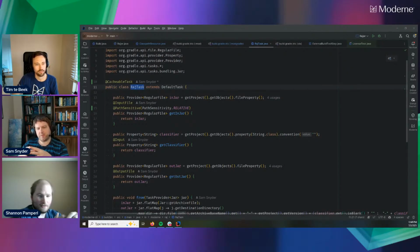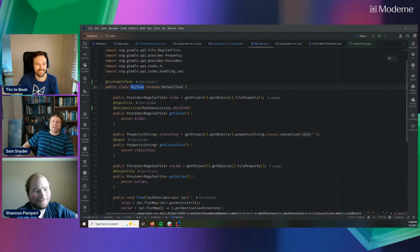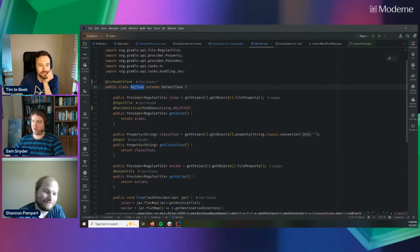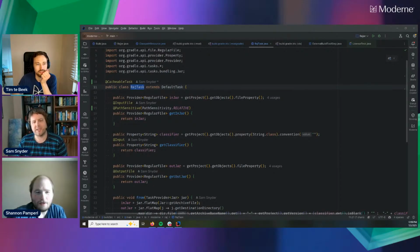Yes, but I don't know if I believe you. I'm skeptical that for any cache hit to happen on a task, all of the tasks before it in the task graph have to be themselves cacheable. I just don't think that sounds like what you're saying, and I don't think that's true. Any of the tasks that are dependent have to be cacheable? I don't think that's true.